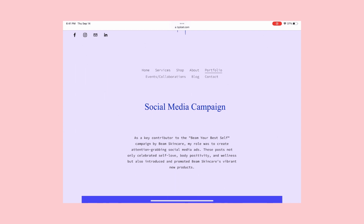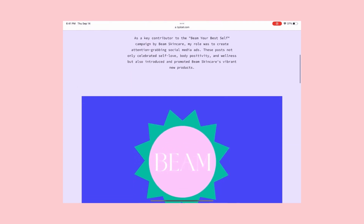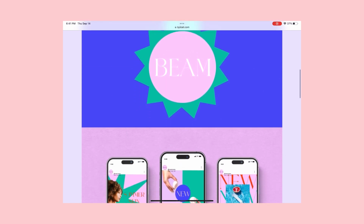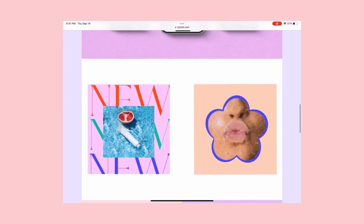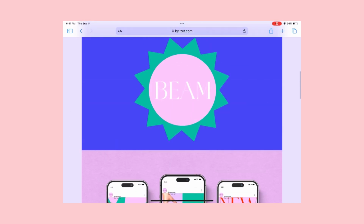So now that we've read, this is the final result. Logo created by me, colors, everything chosen by me, and mock-ups, all of that was done by myself. So everything that you see here was done by me, and I love this project simply because it's fun, it's very vibrant. The brand is all about wellness, body positivity, and self-love. So I really wanted to show that throughout these templates here.